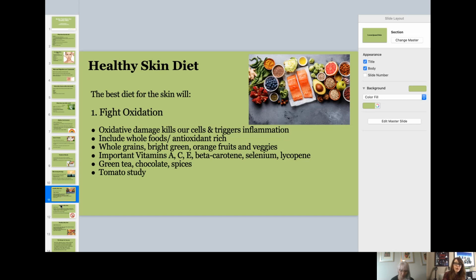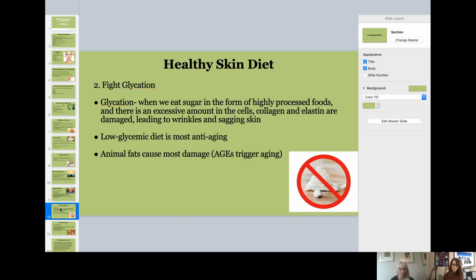So incorporating those foods that help fight oxidation is going to be one piece. The second thing that we would want to do in a healthy skin diet is to fight glycation. Glycation occurs when we eat sugar or white flour products, or highly processed or fried foods that raise our blood sugar, and then we end up with an excess of blood sugar in our cells. And when we have that excess blood sugar, it's going to directly damage our cells by forming what's called AGEs, or advanced glycation end products. They're kind of appropriately named, right? AGE, they're aging our skin.